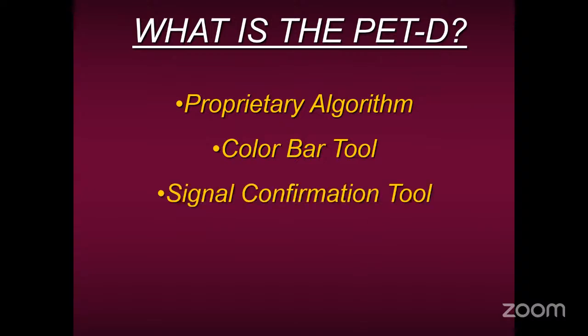Now, one of the standard ways to apply it is as a signal confirmation tool. So this means any strategy you have, it could be one of mine, one of yours, it could be someone else's, it makes no difference, but you can use the PET-D to confirm whether you should take that signal or not.